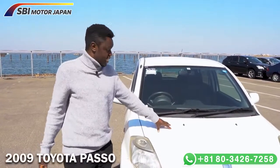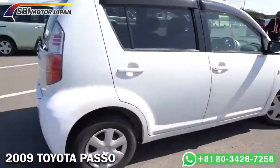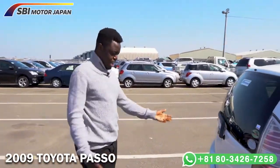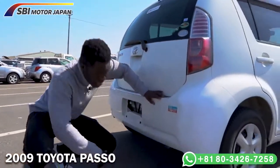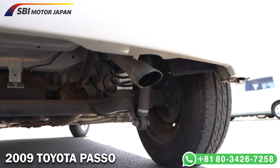For example, this car, just look at it from the outside. Looks like it's in a pretty good condition, right? It's not that clean, but you know, it looks very good. Look at the rear, you have to look at the muffler. This is one of the important things. Is it rusted? Is it working? But this one looks like it's functioning properly.